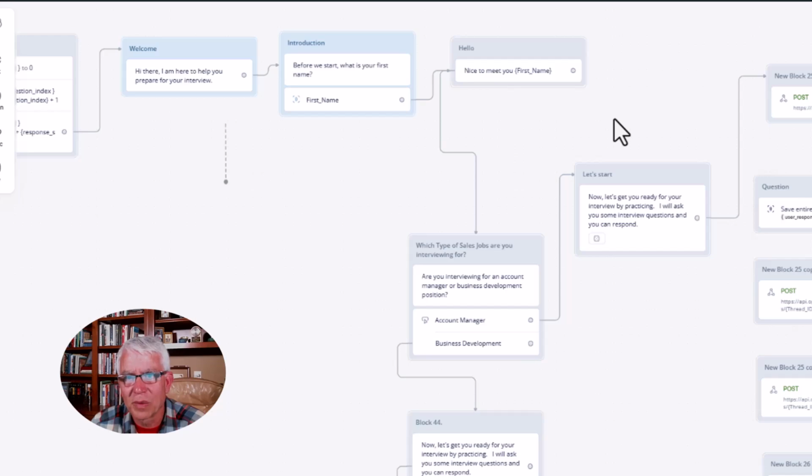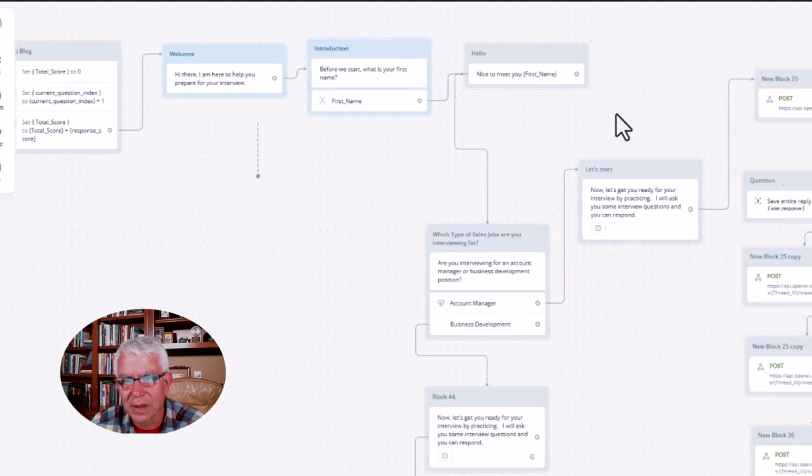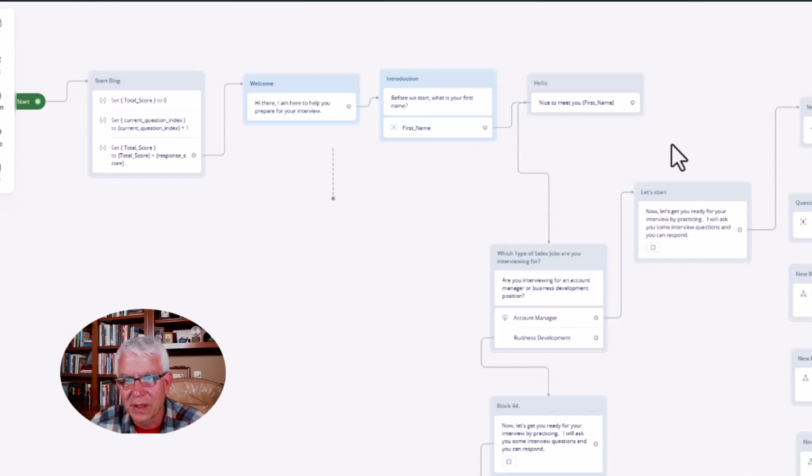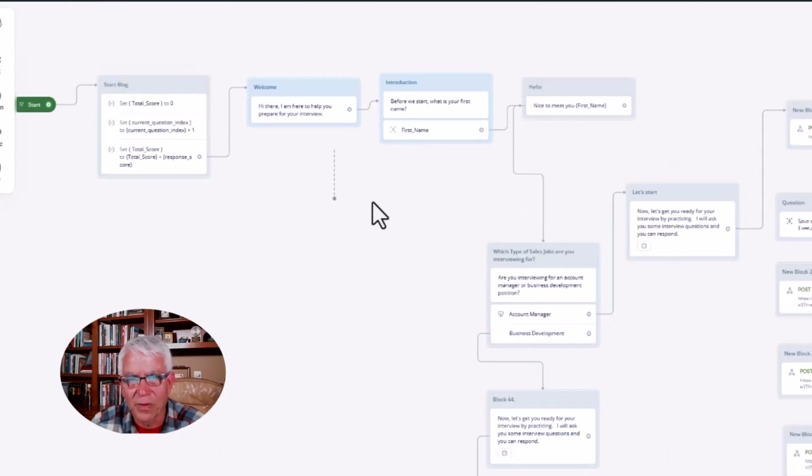Okay, so now here's a little bit more of the technical part. Some of you may not really care much about this, but this is the workflow for the first video where the AI was role playing with somebody getting ready for an interview. So it's a little bit more complex than the last one I showed you. The one for our training is pretty simple because it's just pulling off a knowledge base. This one actually has a couple of loops.